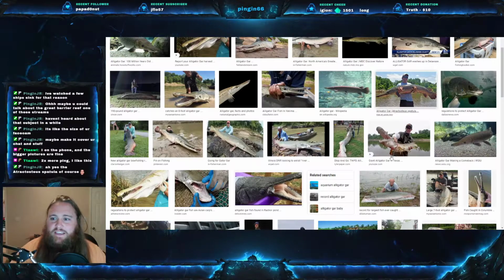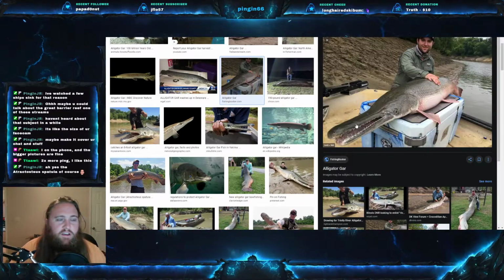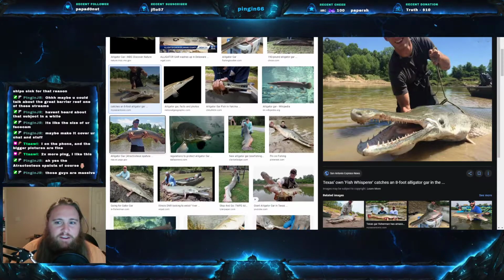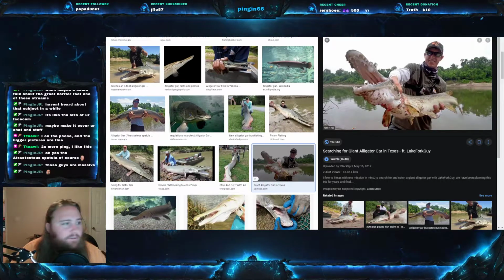As you can see, they have a really broad snout. And it's very obvious they have pretty sharp teeth in there. You can even see when it's closed. That's a little more difficult to see, but that's a good picture.